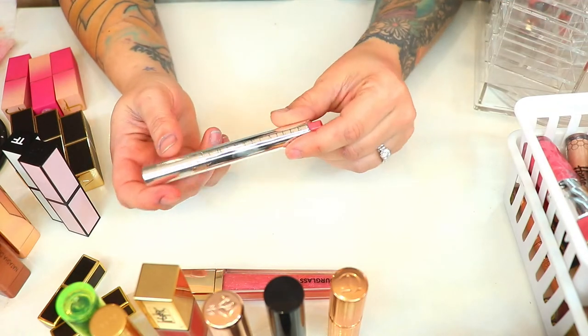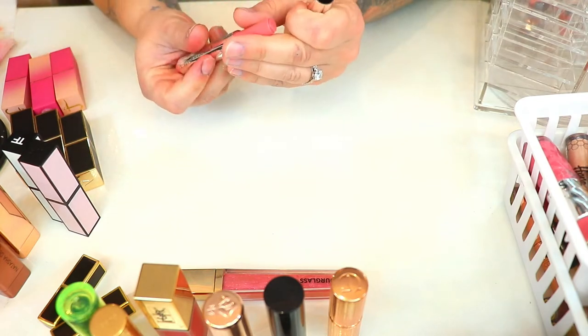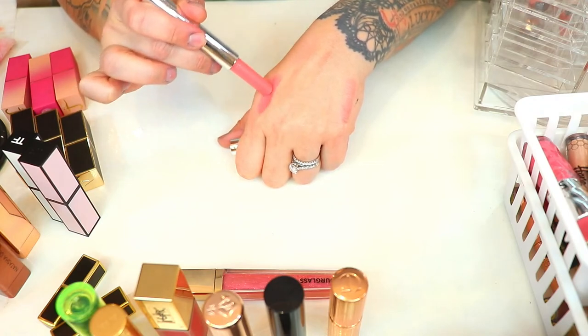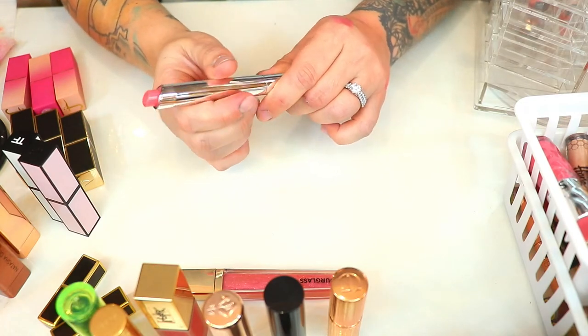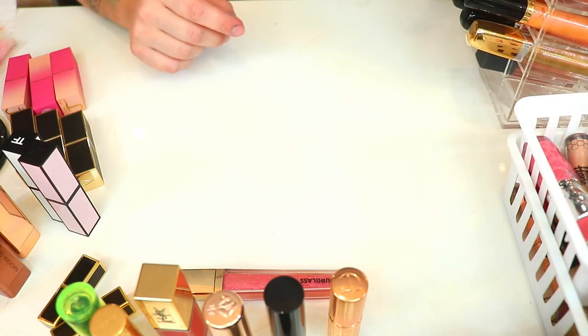All right, next one we have is more Chantecaille. This is the Lip Sleek in the shade Flamingo. I think this was another one where they sent me products for a video. I can't even remember. But I love Chantecaille lip products, so I'm going to keep this one as well. So we're just going to put that with the rest of the family right up at the top. Spinning around to the next section.